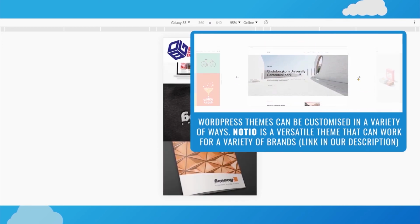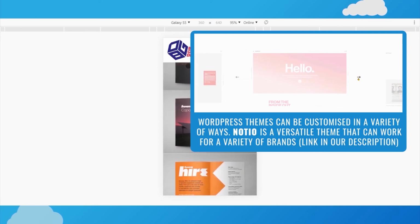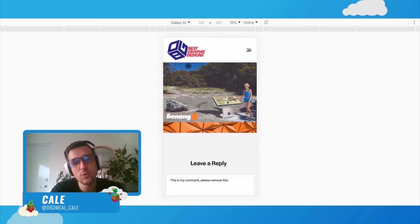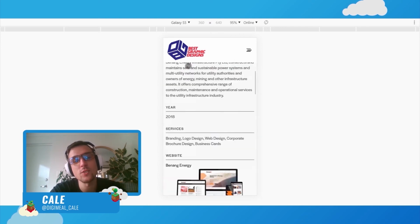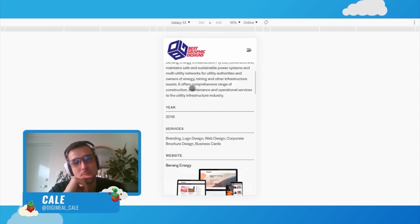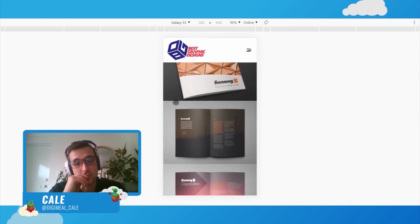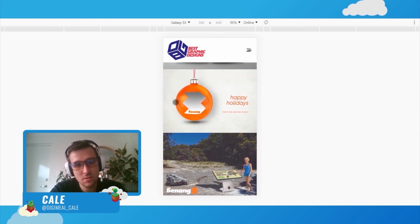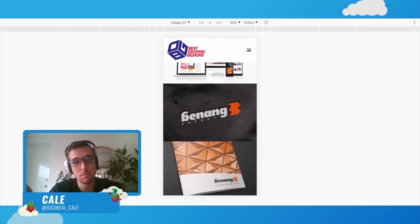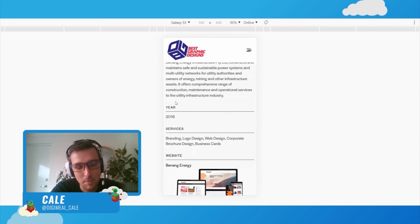I actually quite like this portfolio page on mobile. But do you like the page, or do you like the fact that his images look nice? Yeah, see, that's the thing. I just like his designs. His actual graphic design work is very nice. But this page is, I mean, it's fine, I guess.